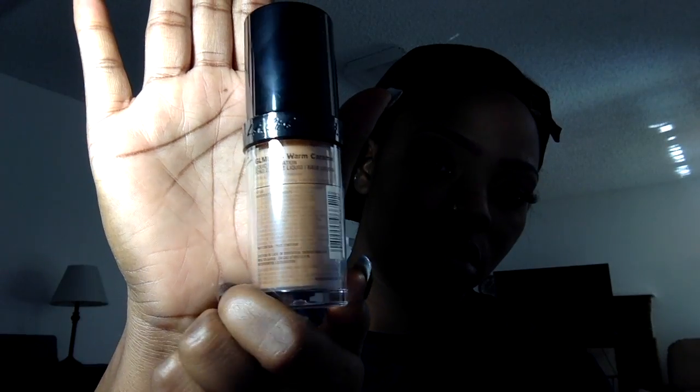I also got a new liquid foundation. This is the LA Girl Pro Face Warm Caramel Liquid Foundation. I know I said I was giving my face a break, but I feel like I've been doing really good with that, so now I'm gonna go ahead and do the full face.